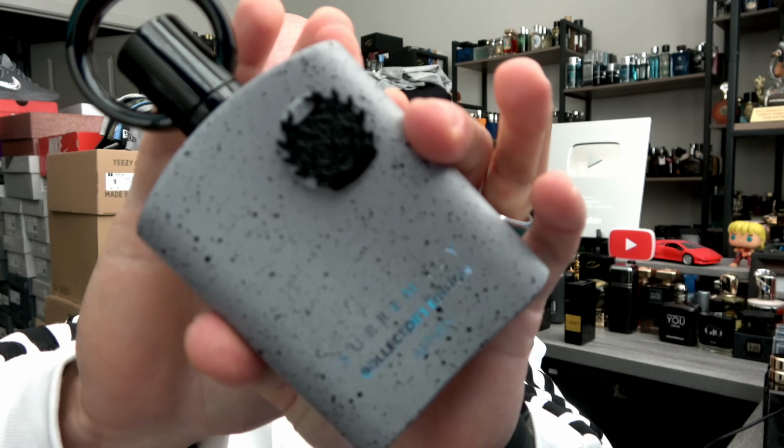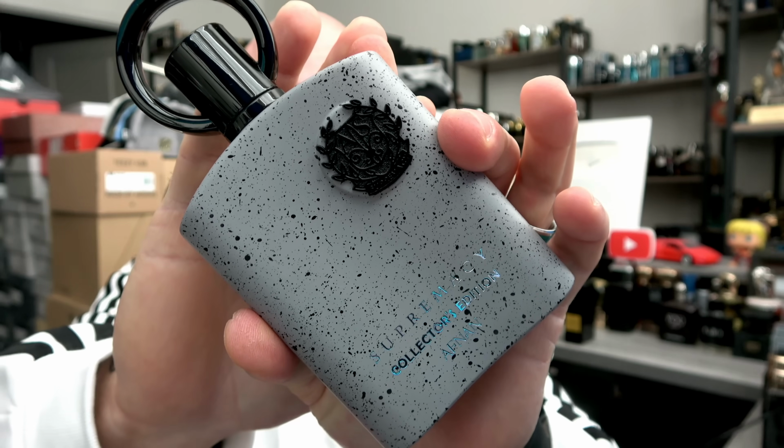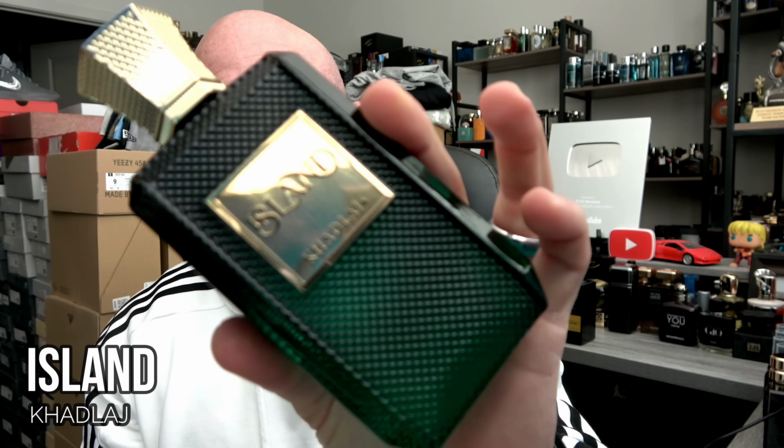But yeah, we had to start off hot here because this is a no brainer. This was one of the first ones I thought of. If I'm keeping 10 clones for life, one of them has to be Supremacy Collector's Edition from Afnan. When putting these 10 together, I wore this out the shower last night. I just got out the shower when I started gathering these for this video, and this ended up being my scent of the night, Khadlaj Island.